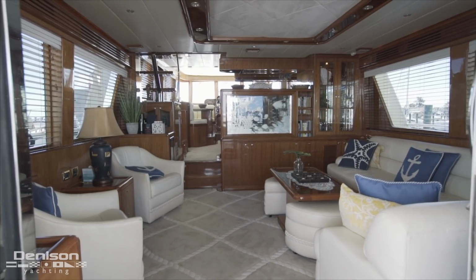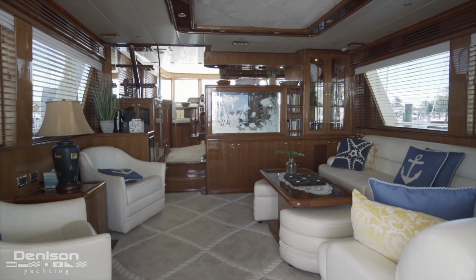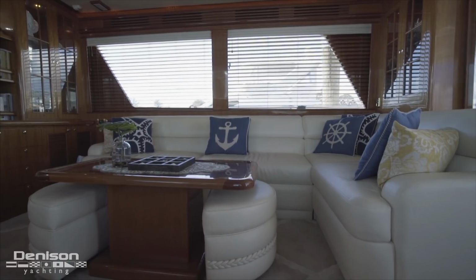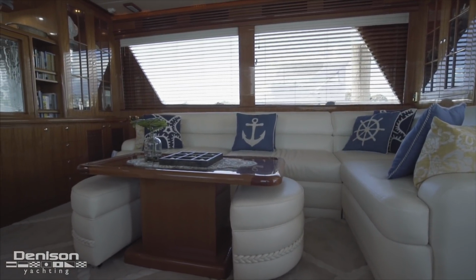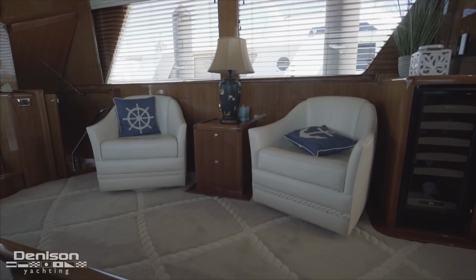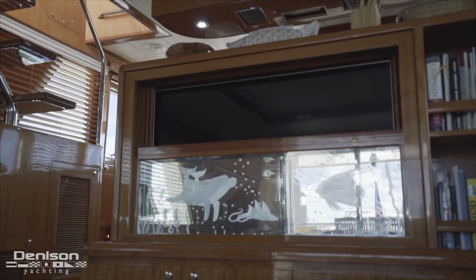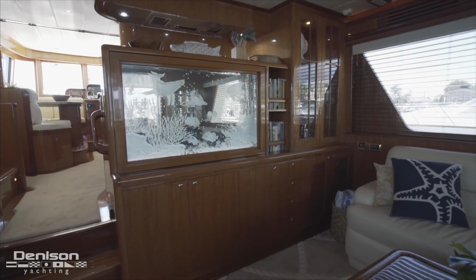Stepping inside through a sliding glass door brings us into this 65's warm salon. The main seating area is found on the starboard side with this L-shaped ultra leather sleeper sofa. Additional seating can be found with a pair of chairs to port just aft of the wine cooler. Forward in here is the TV that hides away and ties into a Bose surround sound system.